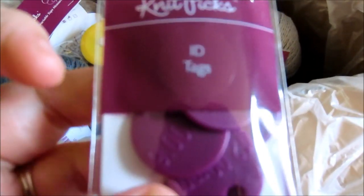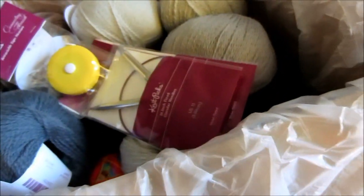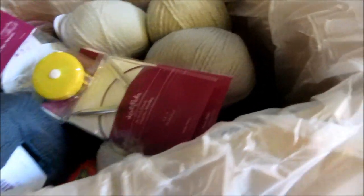And then I bought these ID tags. You put them on your interchangeables when you take the tips off, if you're using them for something else, so that you don't forget. I have a cat. She's staring at me. Hi. There you go.